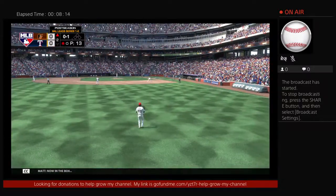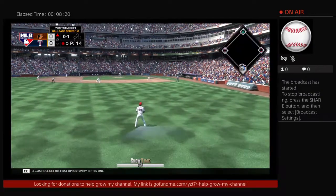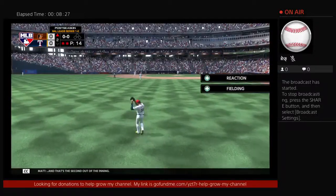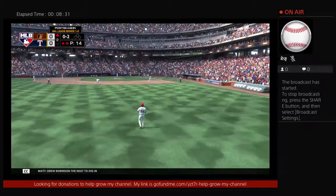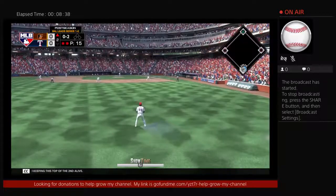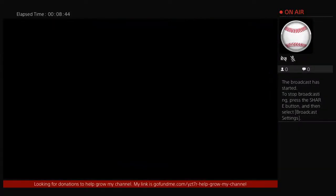Now in the box, David Ramirez, as he'll get his first opportunity in this one. Ramirez. Pulled high in the air out to left field. Rogers coasts under it, and that's the second out of the inning. Drew Robinson the next to dig in. He'll work on keeping this top of the second alive. That's lifted the other way out to left. Rogers moves over, and that ends the inning.